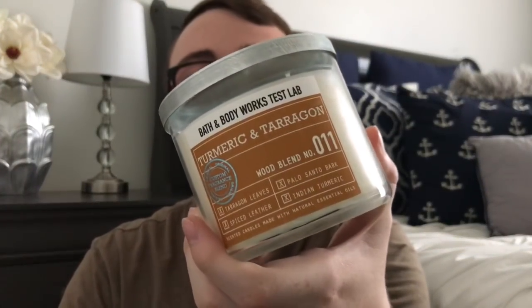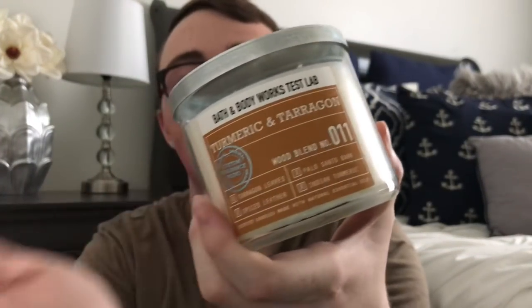And also, I got turmeric and tarragon. So, there are the notes on the bottom there. They are tarragon leaves, spiced leather, Palo Santo bark, and Indian turmeric. This one is a cologne scent, like you might expect from those very spicy sounding names, but yeah.